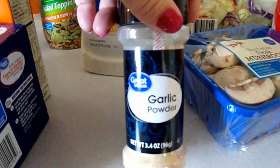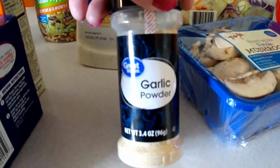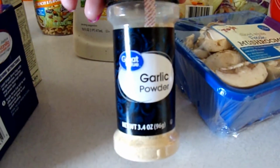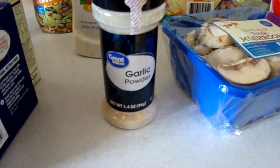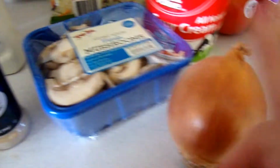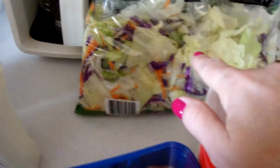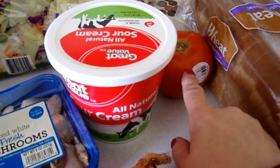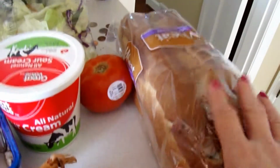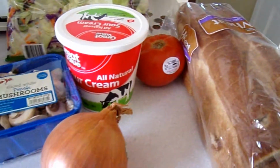Well, it's cheaper, not better. It's cheaper than Dollar Tree, so I started buying the Walmart brand Great Value for like 98 cents. Bought some mushrooms for a recipe, an onion, some sour cream to make my dip with, salad mix, tomato, and bread. I actually bought 2 loaves of bread, but I only pulled 1 out.